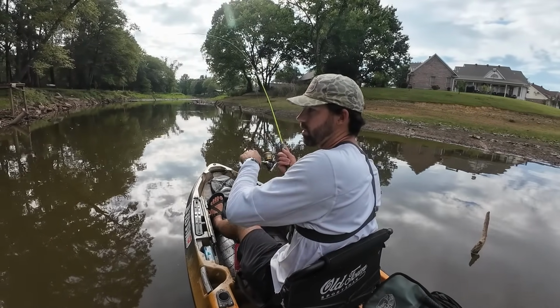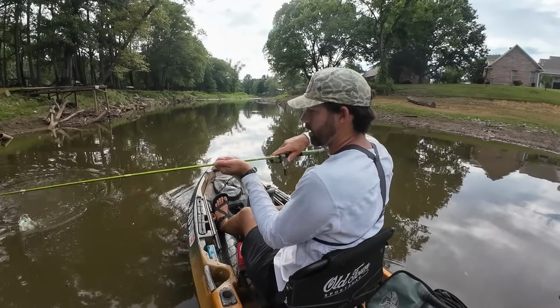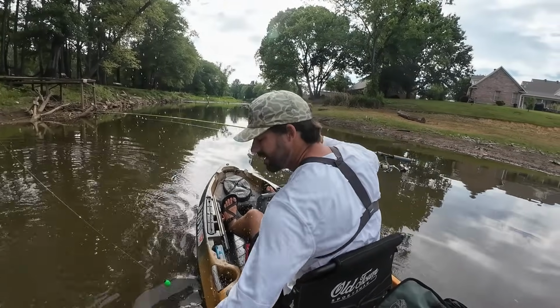God, that's big. Oh my God, it's a big crappie. Oh my gosh, it's a big jack crappie. It's a big crappie, guys. It's a big crappie on a cricket. Oh my gosh.